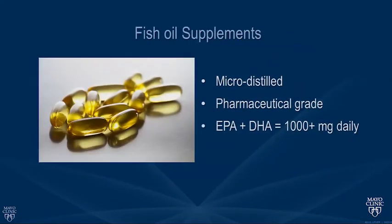If you don't like fish and you choose a fish oil supplement instead, make sure that it is micro-distilled, pharmaceutical grade, and make sure that the long-chain omega-3 fatty acids, EPA and DHA, equal 1,000 milligrams per day for the best results.